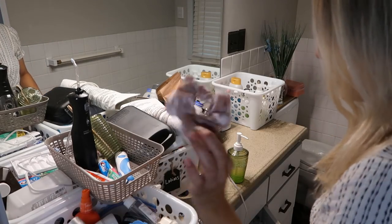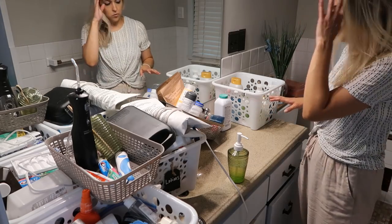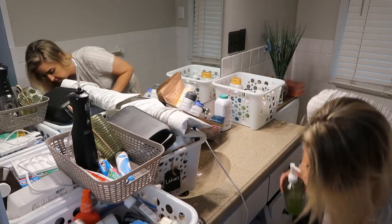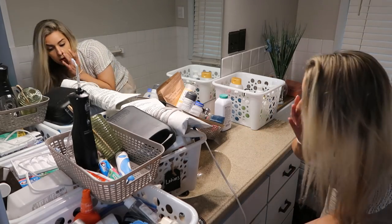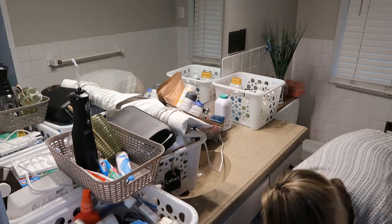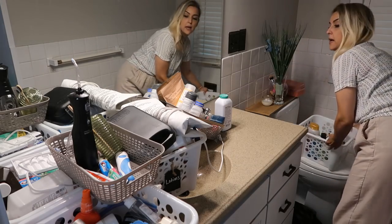All right, right off the bat, I see hair care stuff, so I'm gonna keep the hair care stuff right there. We can put this away now. Yeah, we're gonna have to go through the hair care stuff. This can go down here. We'll put this down here too for right now. And then the soaps are done. We'll move that to the side.